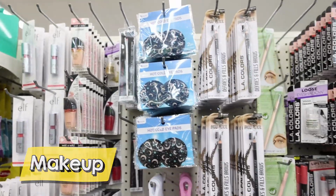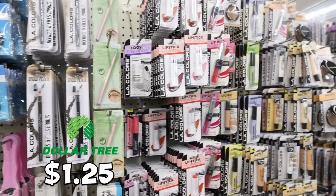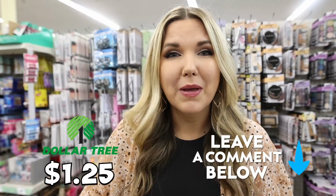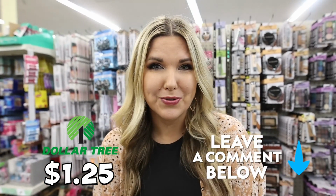I see a lot of people posting that makeup is a great deal at their store. I feel like my store really doesn't have that many great makeup brands. So let me know, do you guys think makeup is worth $1.25 in your stores?